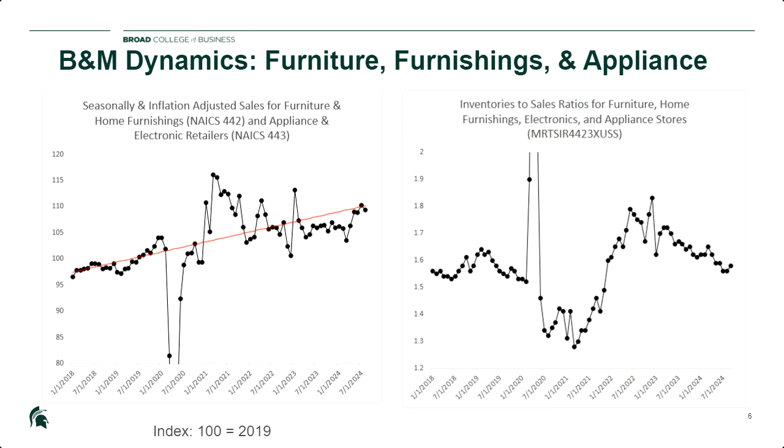You can see on the right in the ratio of their inventories to sales that this ratio fell very sharply. Historically, anytime you see an industry show a sharp drop in their ratio of inventories to sales, that suggests that we've seen a very sort of unforecasted increase in demand.